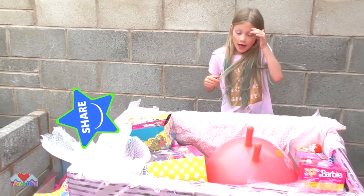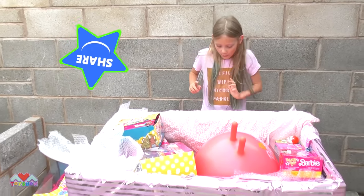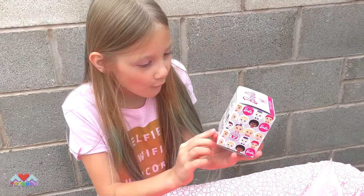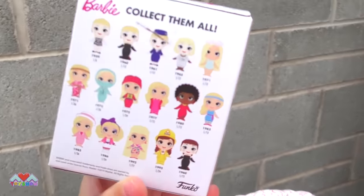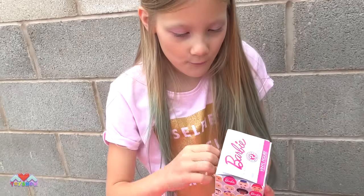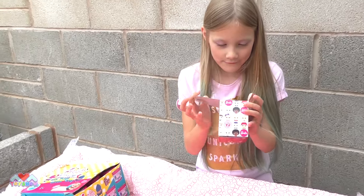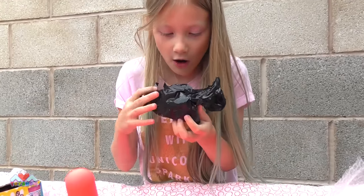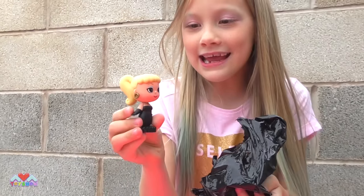There's loads in here. Let's see the next thing. Whoa! Look at this Funko Pop! Oh, I like her. She looks pretty. Let's find out which one we got. Oh, who do we get? Oh, she looks so pretty!